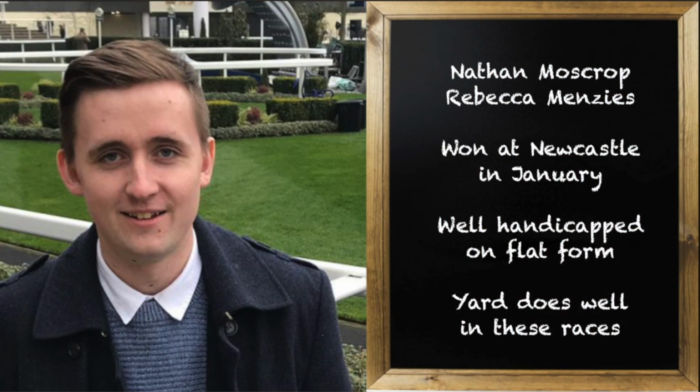If you look back at his form, he's always been a classy horse. He was a good flat horse for Michael Appleby, where in fact he won over the course and distance off a mark of 88. He's now rated 13lb lower than that mark, and he was meant to be engaged in a race a couple of weeks ago at Newcastle on the flat, and I really fancied him to go well. I remember putting him up a couple of weeks ago, but unfortunately he was a non-runner. I don't know why, but he was a non-runner.